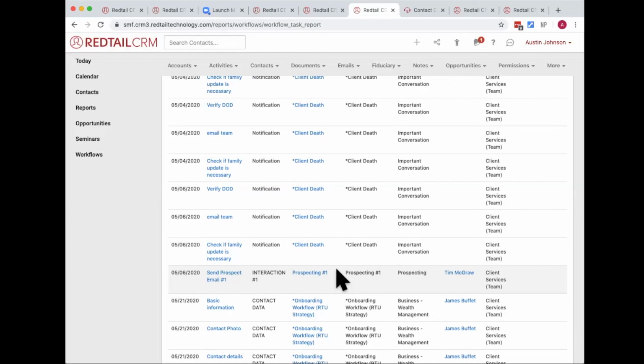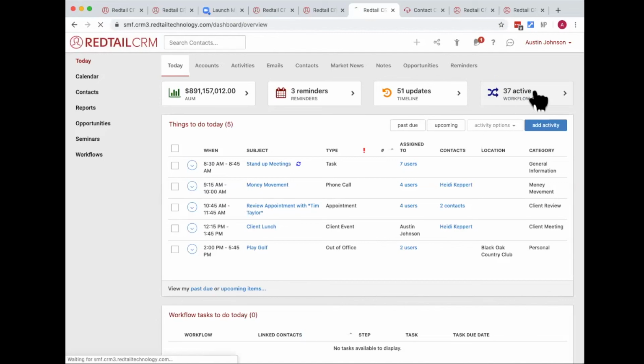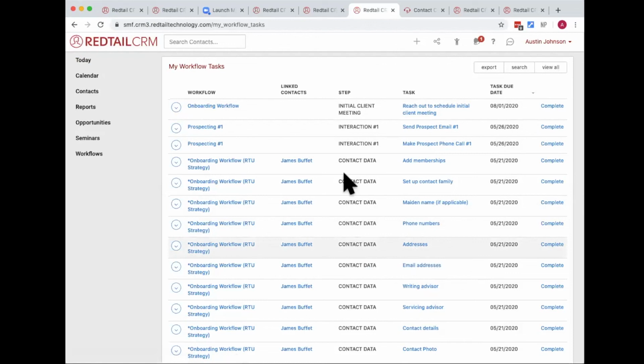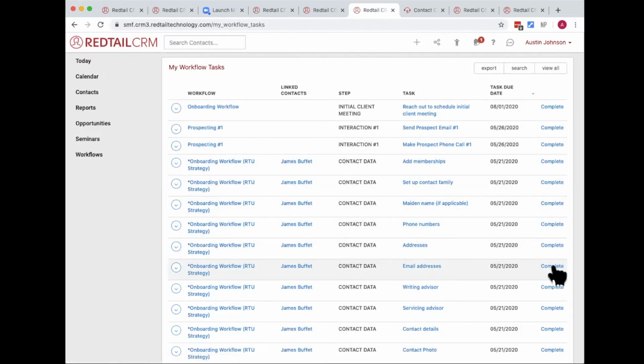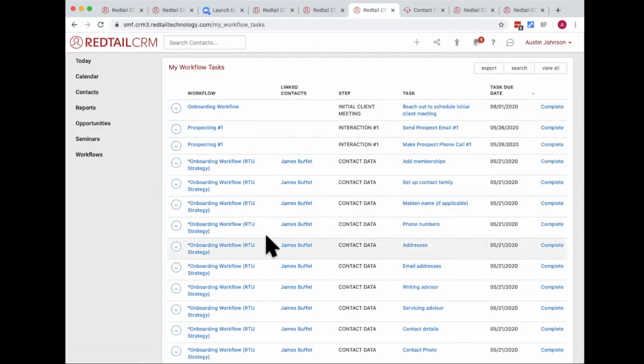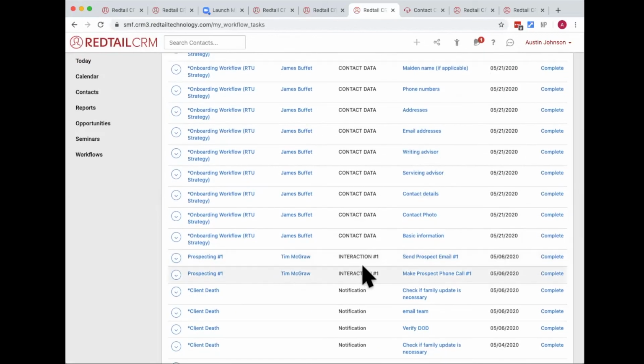And they can just go to their workflow task section here on their today page, right? So here I have 37 things I need to get done, and here's a list of all the things that need to be completed. So I can go through my list and I can start completing out the different things. And my colleagues will have another workflow task section. So again, workflows allow for us to detail out processes, like for example, this onboarding process with James, making sure that all the details are getting into his Redtail CRM, make sure that we're actively prospecting with Tim McGraw. So use workflows. They're a powerful tool.